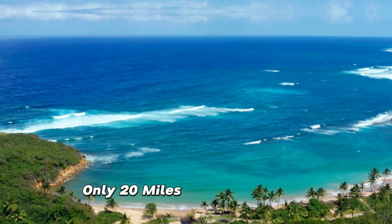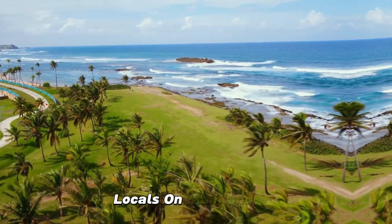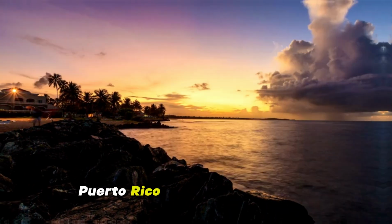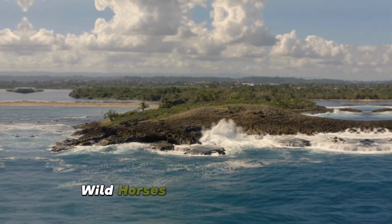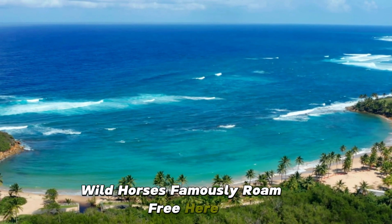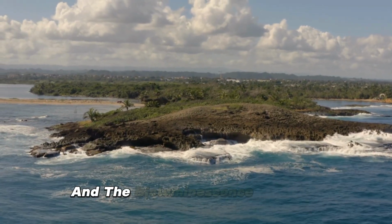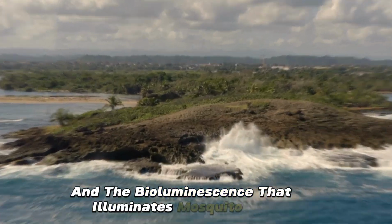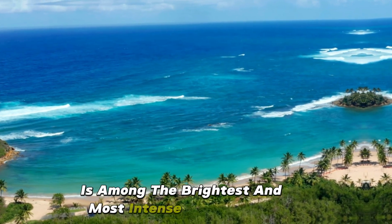Only 20 miles long and 4.5 miles wide, the island is nicknamed Isla Nena by locals on mainland Puerto Rico, who regard it as their little sister. Wild horses famously roam free here. You're more likely to see a pony on the beach than a person, and the bioluminescence that illuminates Mosquito Bay at certain times of year is among the brightest and most intense in the world.